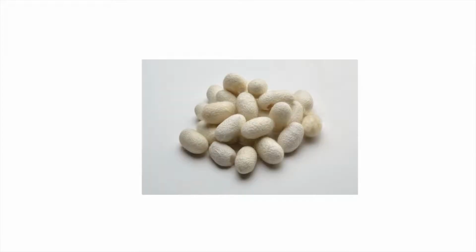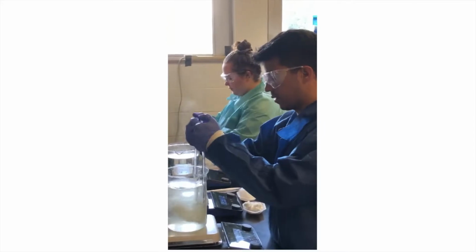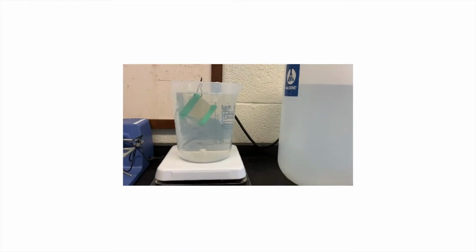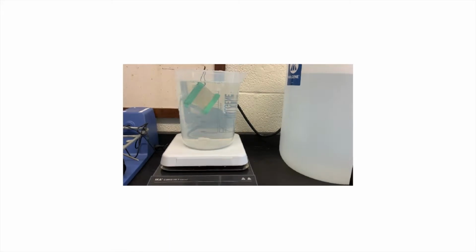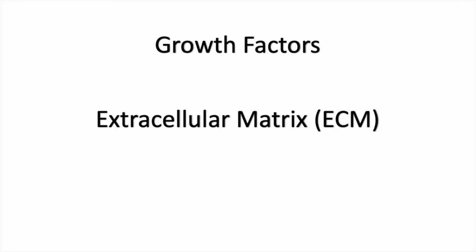The silk itself is at the center of the experiments I worked on this summer. We use Bombyx mori silk cocoons to form our materials. The process begins with removing the silkworm from the cocoon and cutting the cocoon into small pieces. This is then boiled in a salt solution to remove the undesired protein sericin from the desired protein fibroin. After boiling, the silk fibers are dissolved in a concentrated salt solution and then dialyzed against water to remove any other contaminants. The final silk solution can be combined with many other components, including growth factors, extracellular matrix, and collagen, in order to adjust how the silk behaves both in vitro and in vivo.